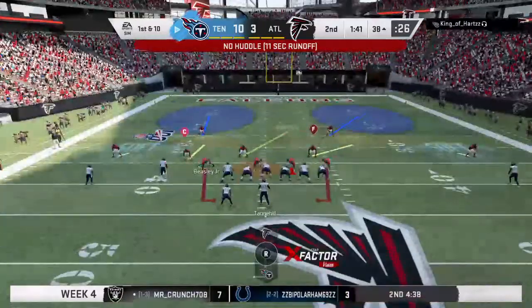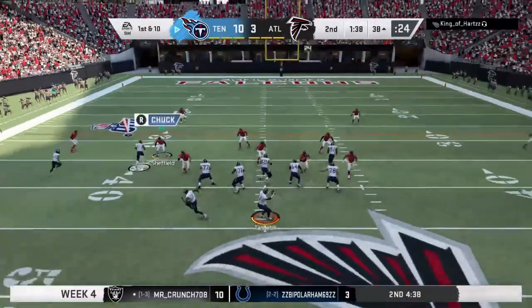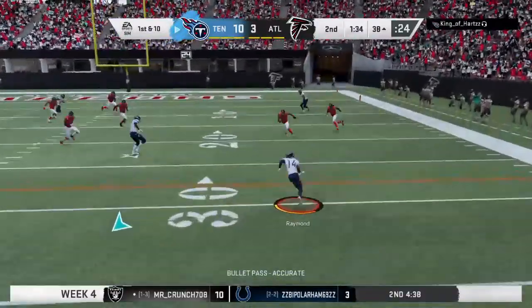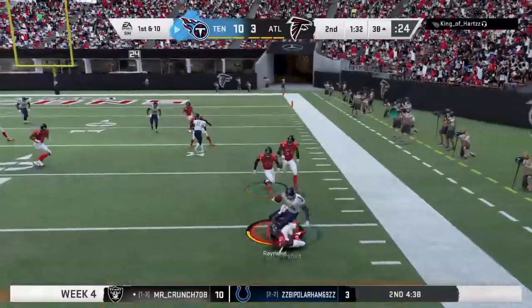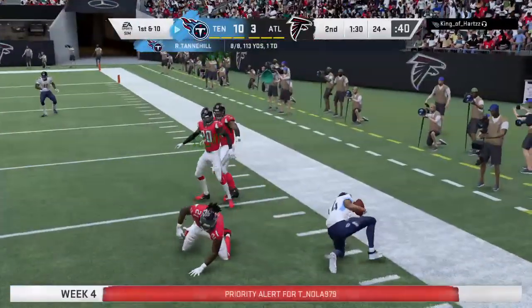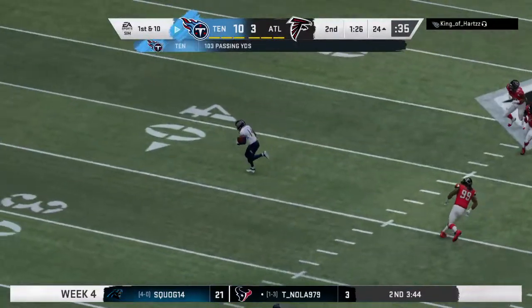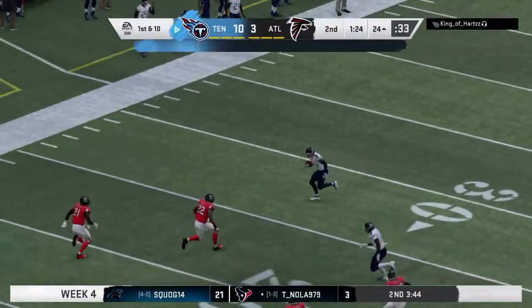A big 3rd down pickup of 20 yards. Here's Tannehill. Firing quickly here, and that's complete. And brought down, but not before they're inside the 25. The Titans get 14 yards there and move the chains as well.